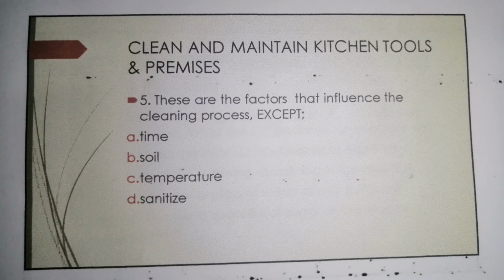For question number five, these are the factors that influence the cleaning process except A. Time, B. Soil, C. Temperature, and D. Sanitize. Write your answer in the test or in the answer sheet provided by your teacher. Only the letter. You write only the letter of the best answer.